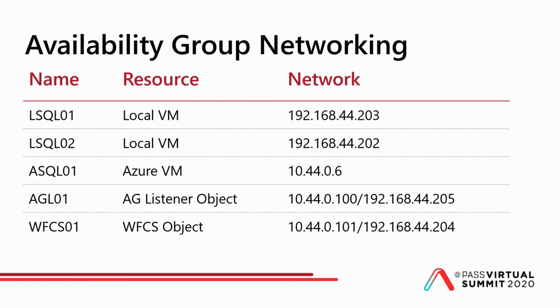Before I get started, I want to focus again on the core network parts that you should have prepared. In our case, we're going to have three replicas, so three virtual machines, two locally, one in Azure. And then, of course, we're going to need a computer named object for our Windows failover cluster and also our availability group listener. In this case, for the listener in the Windows failover cluster, this needs to span both our local network and our Azure virtual network. So you're going to see that we're going to need IP addresses for both networks there.